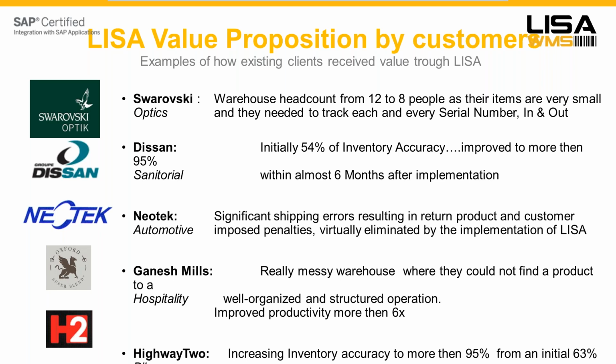Another one is Dissan Senatorial. Those guys really had problems with their accuracy on receiving and stuff like that. So they went from an accuracy of 45%, they improved that to more than 95, from 54 to 95 within 6 months. That's what you see in a lot of companies. If you implement a warehouse management system, your inventory accuracy, and that's what you want, goes really up.